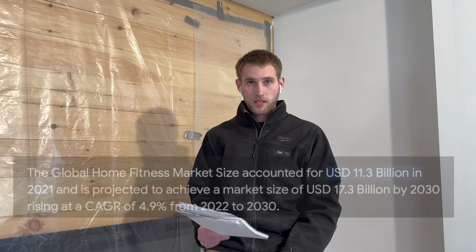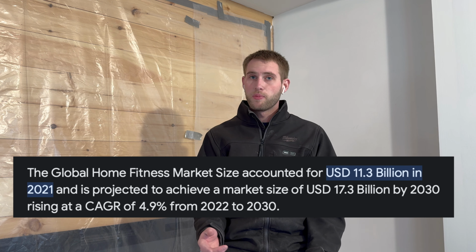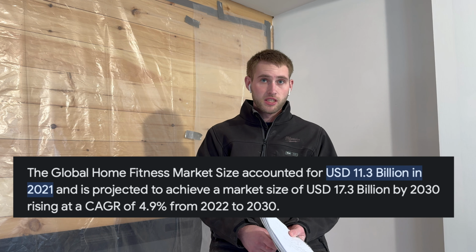Going into number 2 here is the home gym setup. Home gyms are growing in popularity. They have been since COVID basically. And the home gym is a $11.3 billion industry. Some of the things you could do within this category would be to assemble and install gym equipment. People order stuff online, need it put together, whatever, right? Kind of just set up their equipment.